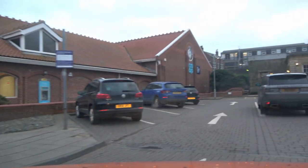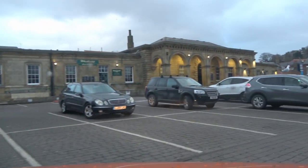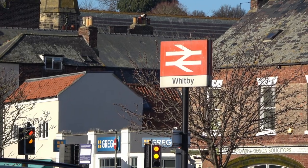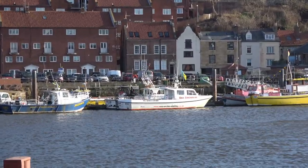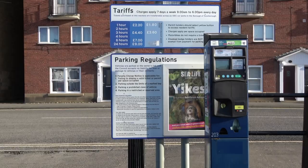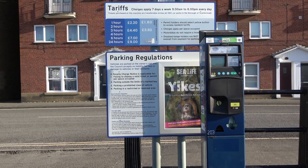Right, so come to a little mini roundabout and straight dead ahead, that is the train station. As you can see, plenty of parking spaces in there. For whatever reason, some people tend to get some issues with sorting out the parking on a morning.